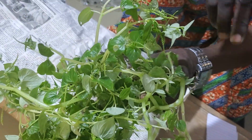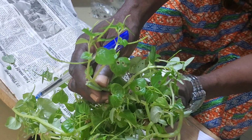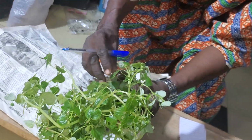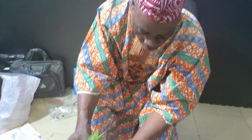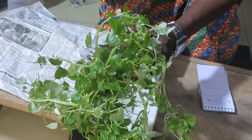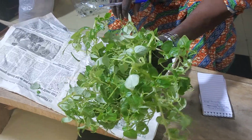Ewerinrin in Yoruba. It is otherwise known in English as shining plant in the bush. Peperomia pellucida is the botanical name.